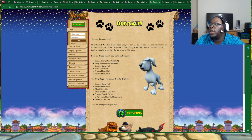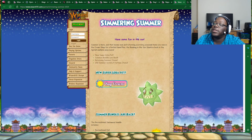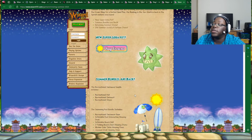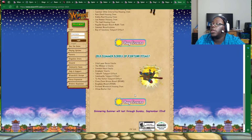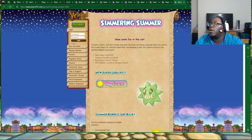They also have the Dog Days of the Summer bundle, which is probably just going to be an insane amount of crowns, which we are not surprised at. The Peppergrass Glen bundle is available if you ever wanted to check that out. And you also have the Simmering Summer event, which is also available. It's going to last all the way through September 22nd. So just a big reminder to check all that stuff out.